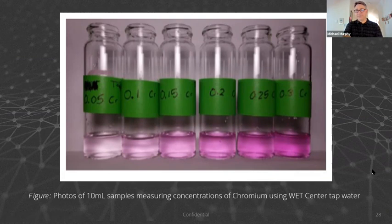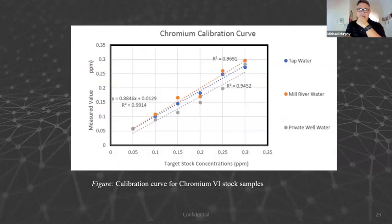And then for each parameter, we did this many, many times. Chris and Patrick know very well. We went through quite a few different samples doing this. And then going from what you see here in these vials, building calibration curves like this.